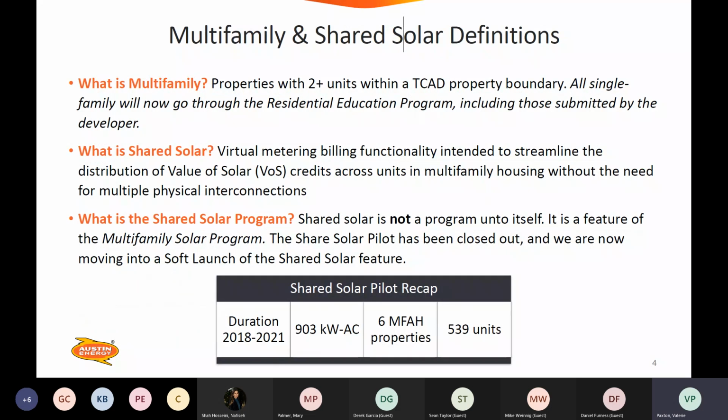So next, we'll talk a little bit more in detail about what multifamily is, and then also what we term shared solar, which is a phrase that's unique to Austin Energy, so you may not hear that other places. So let's talk about it for a minute. We are counting multifamily as properties with 2 or more units within a TCAD property boundary. In the past, we have allowed for, if a developer was working on a development with multiple single family housing to go through our program, but we're changing that up. And so at this point, projects that you want to enroll into this multifamily program have to be multiple units within one property, preferably under one roof, right?